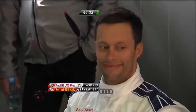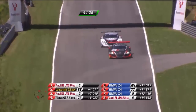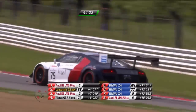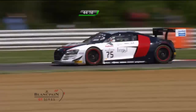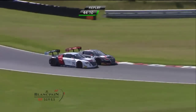A nice move. Yes, that was well-judged. Opportunity came coming down the hill from Druids, up the inside into what was Graham Hill Bend, bottom bend. Bonanomi maybe slightly unaware that Ortelli was making that lunge. The danger for Bonanomi was he ran very, very wide on the exit. You might say that was force majeure. You might say it was just force Ortelli. But you're not allowed to run all four wheels off the grass. Let's look at it again.